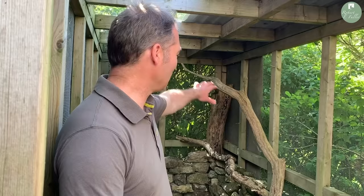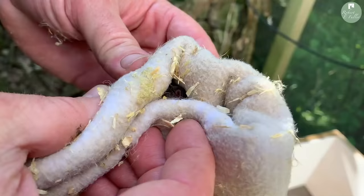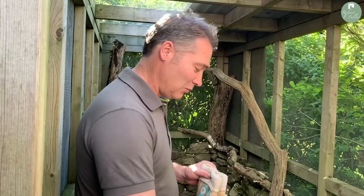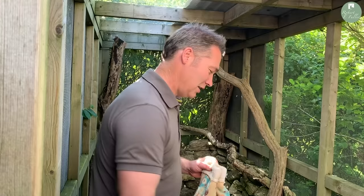Well, this is going to be the important area for them. There's going to be a nest in here, and I'm going to put the hat in, because it's important to take this from the old enclosure to the new one. We've got a little nose poking out of here now, so they want to be out. So I'm going to put them in the nest, and they're going to have a lot more space to play.